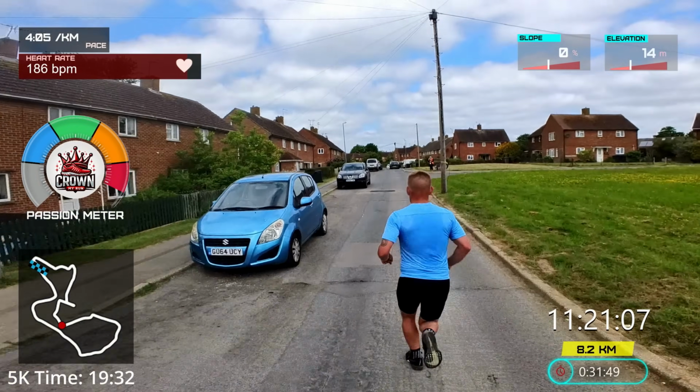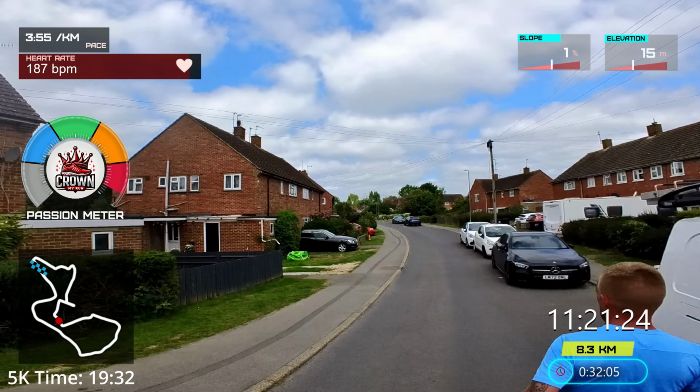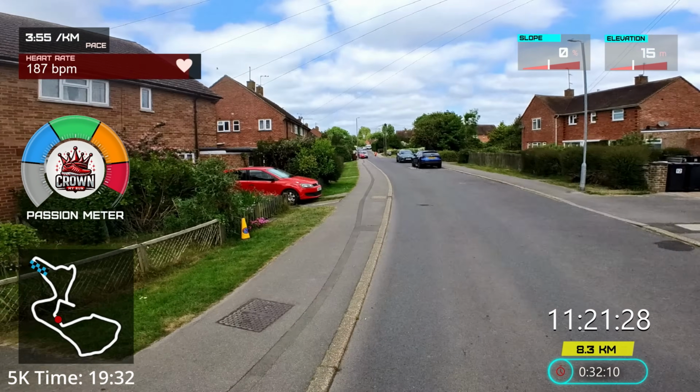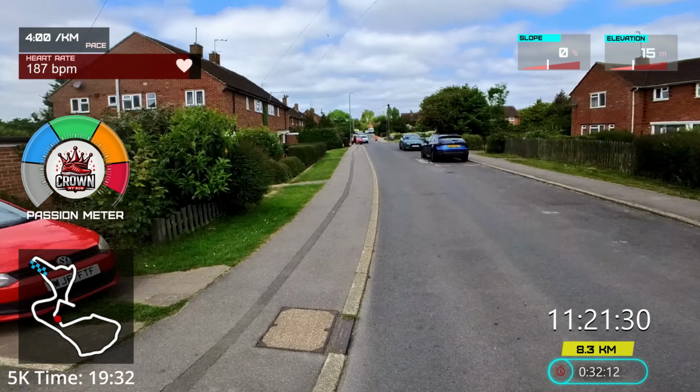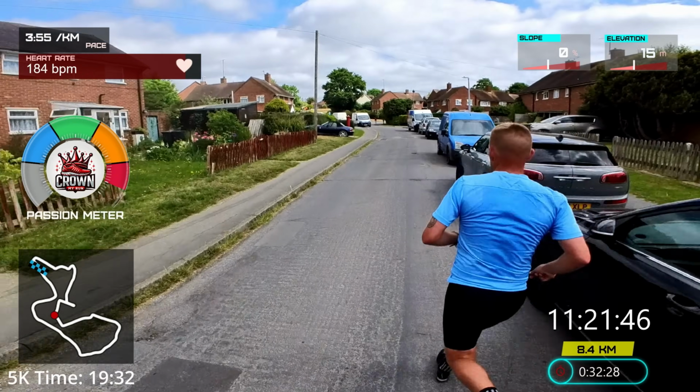Who is going to get the victory today with just 1.8k to go now? 8.3k. And is Damo making an early move here? Does not want to be outkicked like he was last year at the Eastbourne 10k. Catch him while he's weak. But as we turn right with a mile to go, Simon's going nowhere and fights back hard.